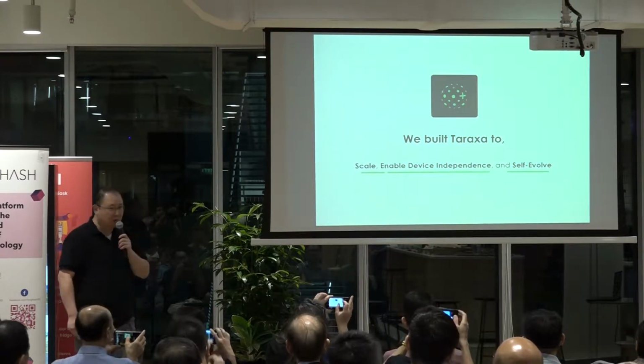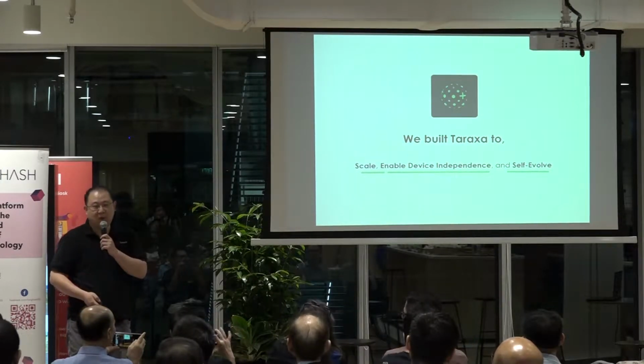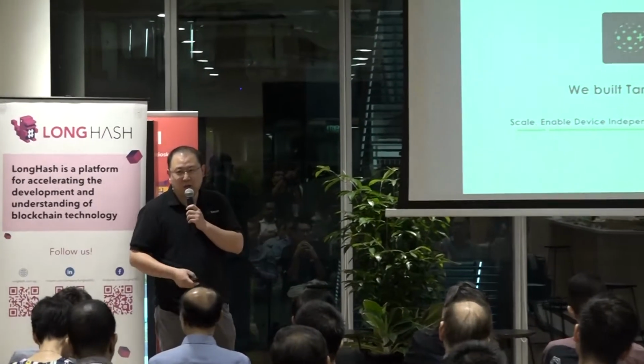So there were several design goals when we first built Taraxa. When I first set out to think about entering the blockchain space, we actually just wanted to build applications. But because the underlying protocol seemed very immature at the time, this was early 2018, late 2017, we thought that for any application team to be successful in the blockchain space, you still need to have the capability to design and adapt the underlying protocol. It's either doing that or wait 10 years before the protocol space becomes mature. So of course we built it to scale, to enable device independence, and also to self-evolve.